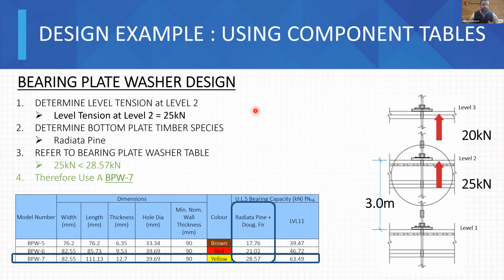So first we determine the level tension at level 2, which is given. So that's 25 kilonewtons. So we know the bottom plate timber species is radiata pine. And basically what we're trying to do is determine a bearing plate washer size that does not cause the bottom plate to go into bearing capacity failure. So that's essentially what you're trying to do. You're trying to get a bearing plate washer that's big enough that the bottom plate doesn't crush.